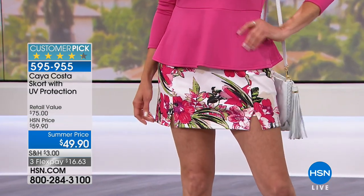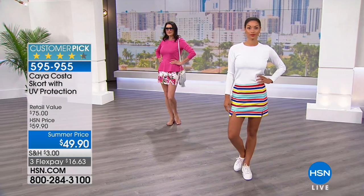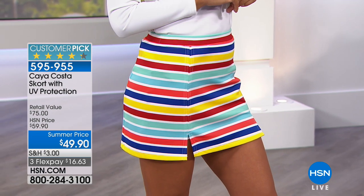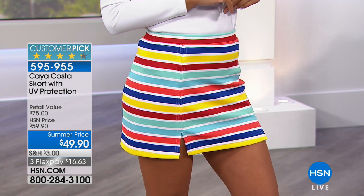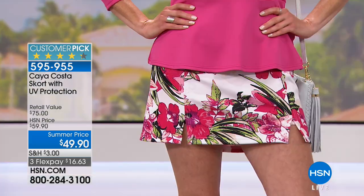We're gonna move right into our skort. Already very popular this afternoon. This is a really fun piece because I remember a skort even from when I was young. I loved it. But now what we're doing with the skort, obviously you have the UV protection built in, but it looks like a skirt for anyone not familiar with a skort. And then it has the shorts underneath.